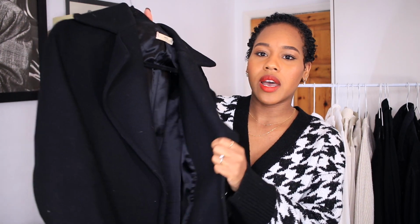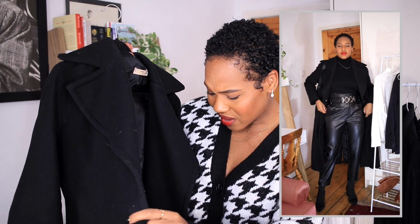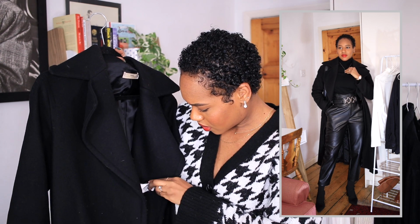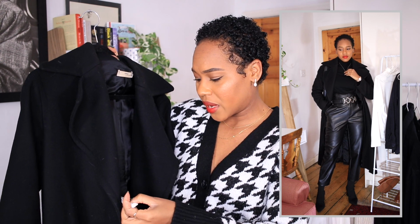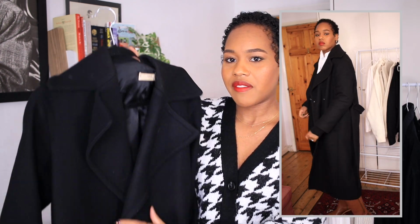This is a long wool coat from Mango. I don't even think, is this 100% wool? I don't actually think it is. I need to look at the fabric. Maybe. I don't know, but this is a long A-line coat that I got from Mango. I've had this for years. I get plenty of compliments from this.